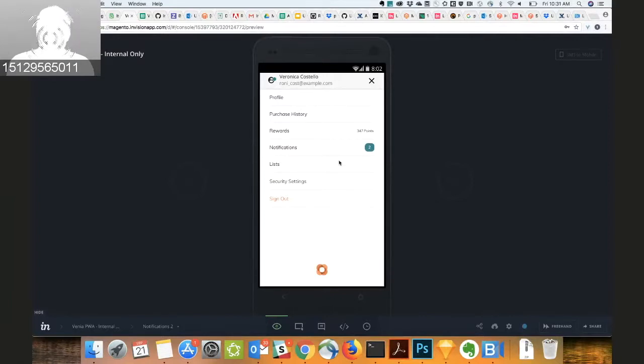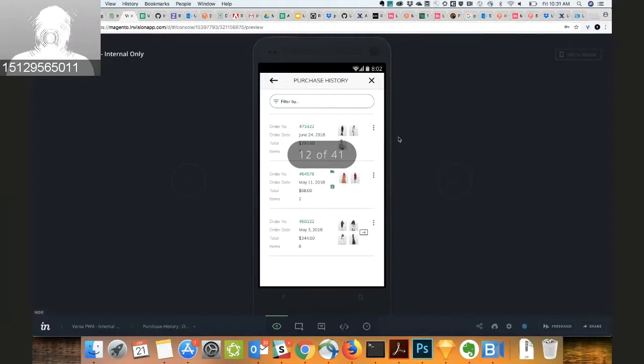So this is the signed in or authenticated version of my account. You would go through purchase history to a list of orders. Now, one of the problems, whoops, there's a glitch on the screen, never mind. One of the problems that people might have with grouped orders is not having visibility into what items were purchased. So in order to help with that, I went with mini thumbnails of the items, a maximum of 4, and then a little label that says how many more exist if there are in excess of 4 items in that order.